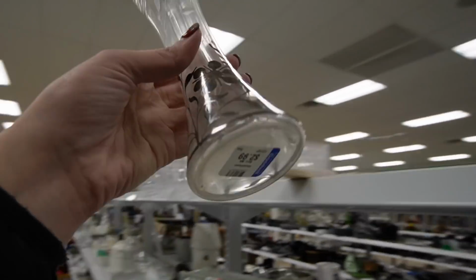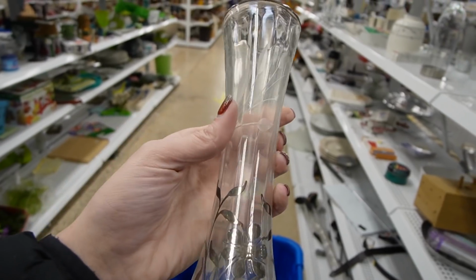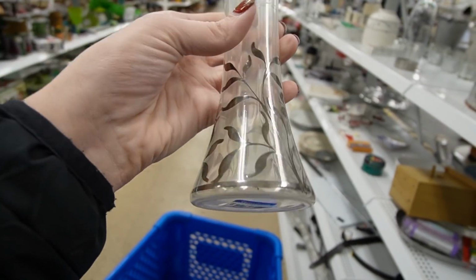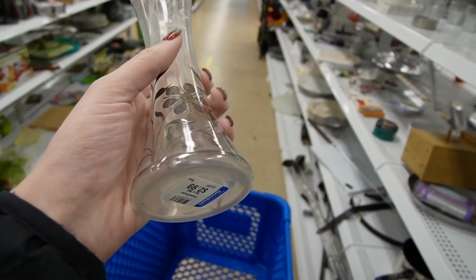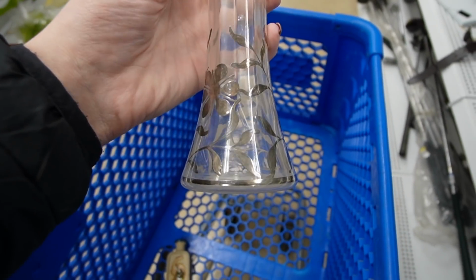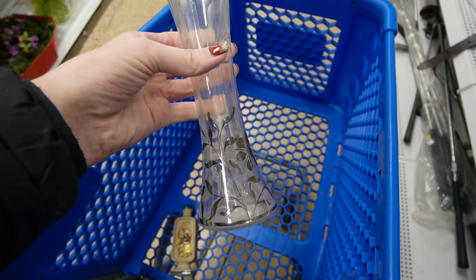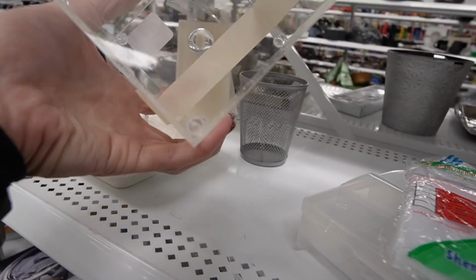This is a nice silver overlay piece. Oh, unfortunately. Wait, no, I thought that was a crack. That's just part of the etching. It's not cracked. It has a floral etching on it. It is silver overlay. One of the things I look for when I'm looking at silver overlay is how worn the silver is. This silver is tarnished, but it's not terribly worn. So I think that's a great piece for $2.99. Probably looking at 15 to 20 bucks on that. It's my guesstimate.